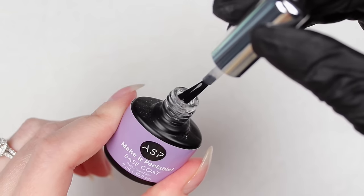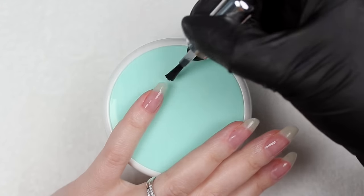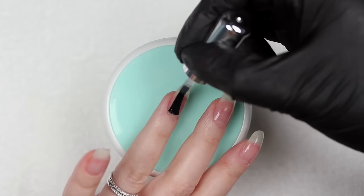What I would recommend under gel polish is the ASP peel-off base coat, which, unlike the Madame Glam one, does not require curing. You just apply it, you let it get tacky, and then you apply your base coat over top.